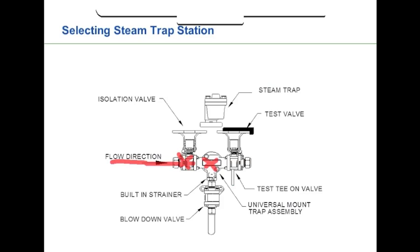Every steam trap manufacturer out there will make a steam trap that does mount up to this universal mount assembly. What it allows us to do is have a standardized dimension and a standardized footprint to put whatever trap we need into or take it out of the system. The way it's connected is with 2 bolts and a spiral wound gasket. That's easier to say than I thought.